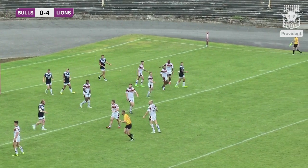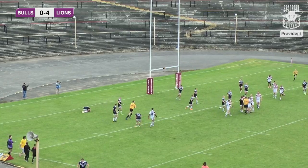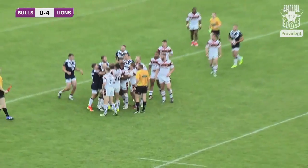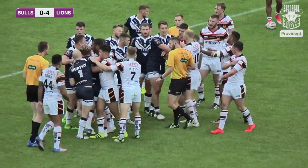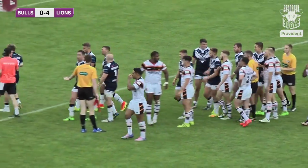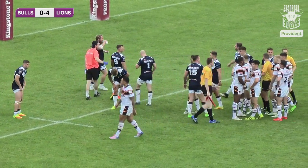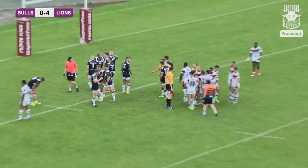The touch judge hasn't come on. The touch judge now comes on after the Swinton players speak to him. Mark, it's all on here at Ordsall. We see plenty of biff, then the players coming together. It was a punch thrown by a Bradford player, and it wasn't a bad jab either. It was a good one. It decked the Swinton player. But why did the linesman come on when the Swinton players had spoken to him? Because he had not seen that. He'd not seen that at all, Mark.